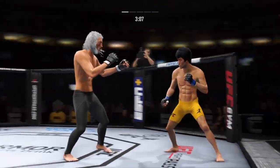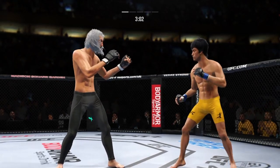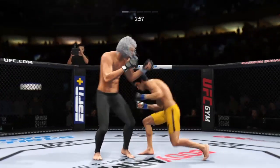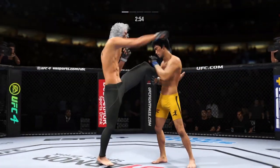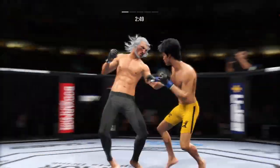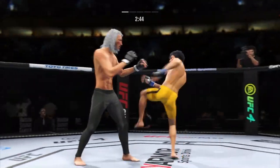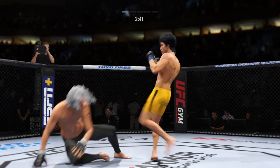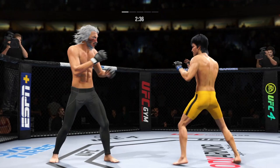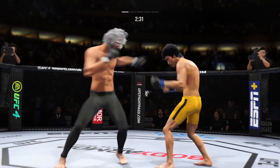Oh, big elbow. Big kick. Real quick leg kick. Ooh, and he caught the kick. He changes the angle, finds the right spot to land that punch to the head in the clinch. Big, powerful punch lands. Now he gets back in range. Oh, high level defense there. The hook shot is blocked by Lee. Oh, big knee. He's in trouble.